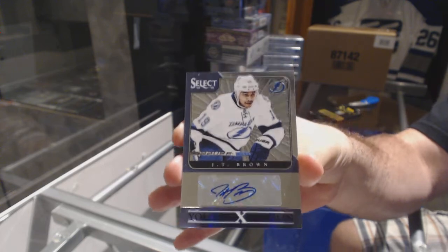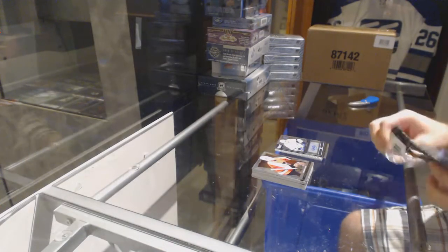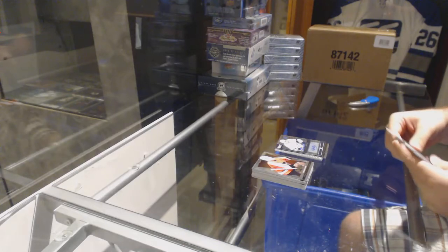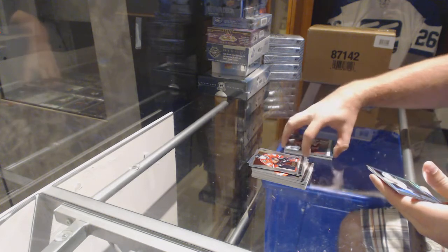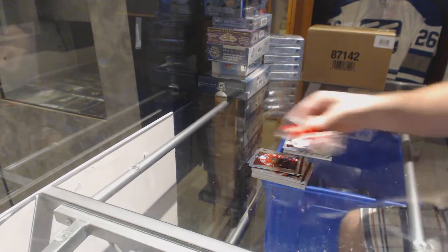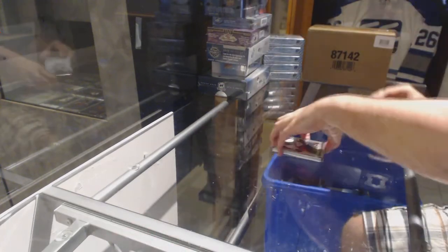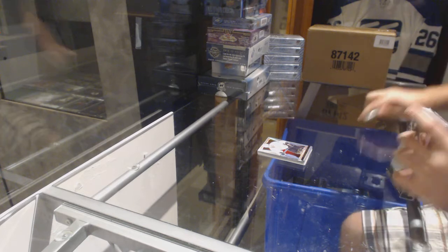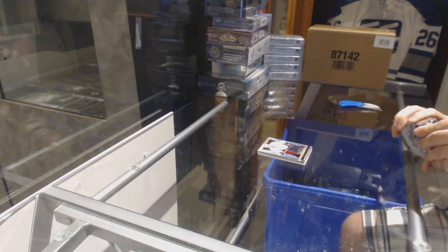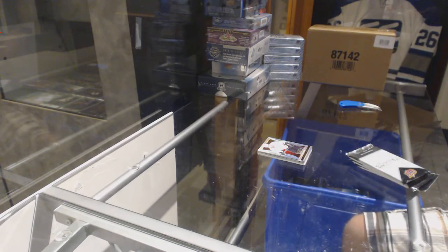It just had to happen, didn't it? Ooh, we've got a J.T. Miller Fire and Ice for the Rangers and a Bobby Ryan Select Prism for the Anaheim Ducks. Good job, Tampa. Good job.